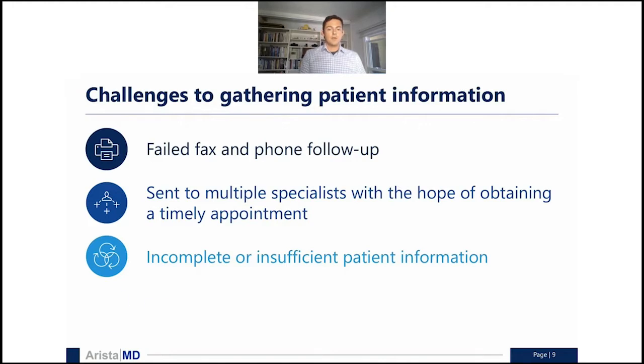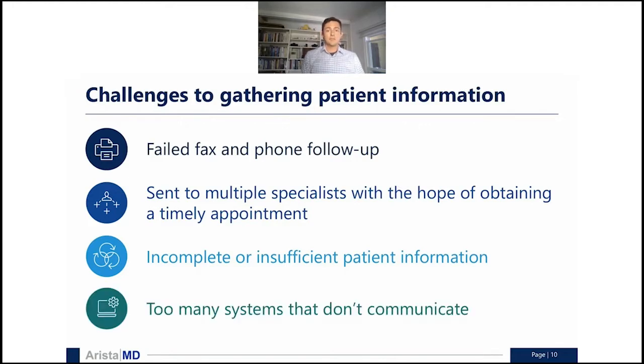And we also see so many systems that don't communicate with each other. How many systems do your referral coordinators need to access in order to fully process a referral and make sure that the appointment is scheduled? Scheduling tools, billing tools, insurance authorization, and patient communication tools. This is a lot that they need to handle.